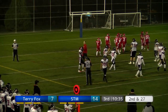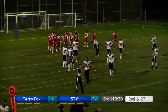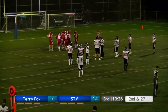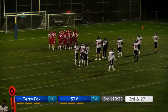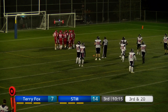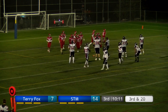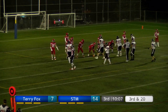Terry Fox making an adjustment on defense now. Earlier in the ball game against that empty set shown by the Knights, they would play man-to-man defense, a kind of cover zero where the safety came over and covered the number 3 receiver, and the other defensive backs played man-to-man. Now they're coming back to a more conservative zone defense, and they're just saying that they are going to have the Knights play very patient on offense and kind of pick away and not give up the big play. Ball is on the 10-yard line.